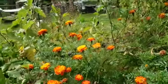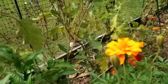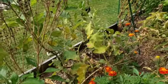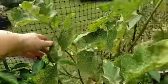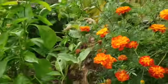We have some eggplants. There's two. So, I think there's one. Actually, there's like three growing right now. They're on the other side. So that's good. And then I still have a ton of bell peppers. So here's another guy. Ton of green bell peppers, hoping that they can get to be ripened.